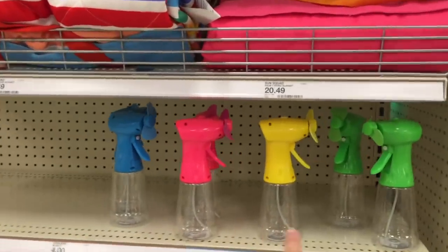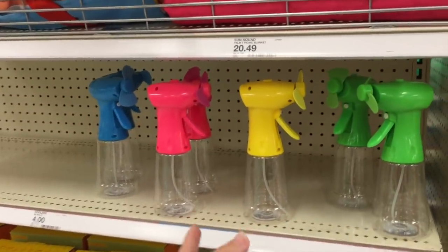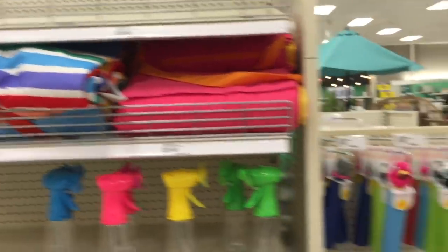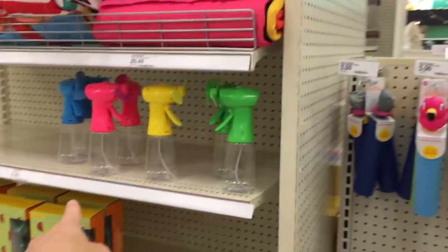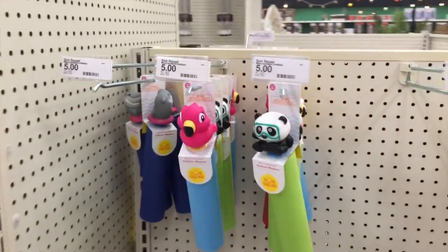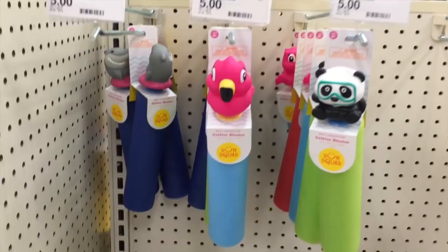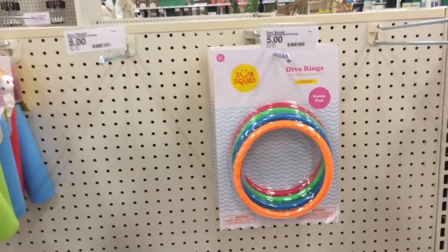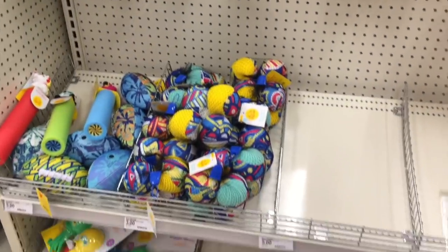Ooh, these fans, and they're only $4. You put ice cold water in them and spritz yourself off. Ooh, it's so nice and refreshing. And $4 is a steal. Over here, $5 for a critter blaster. Okay. All right, ooh, dive rings. I feel like we need more of those. Also feel like, huh, do we? You know what I mean?